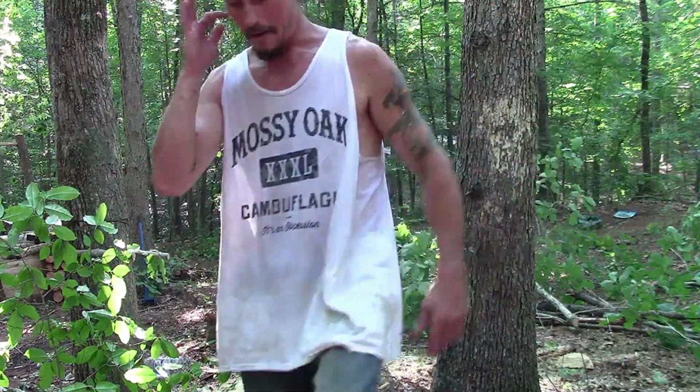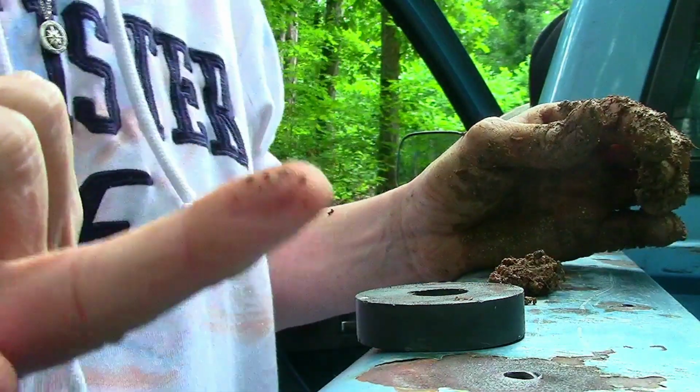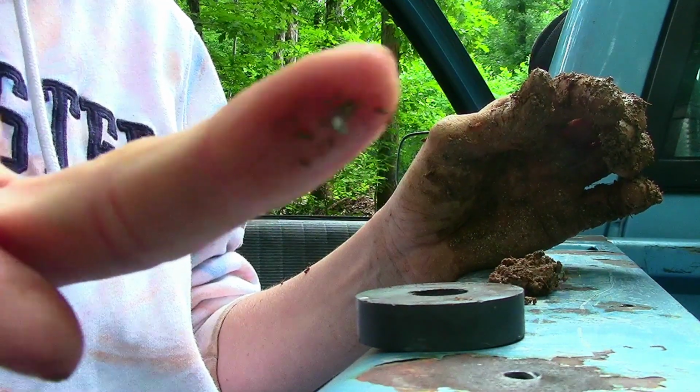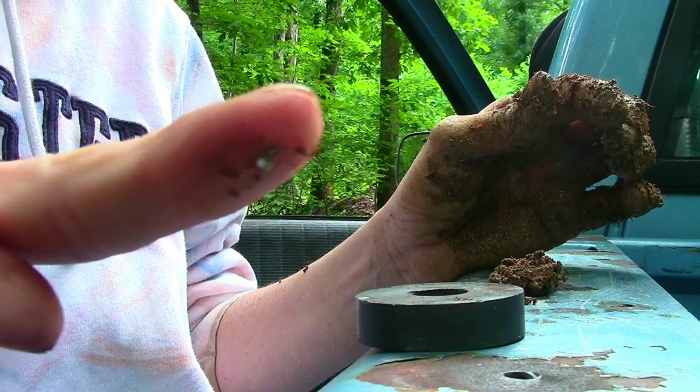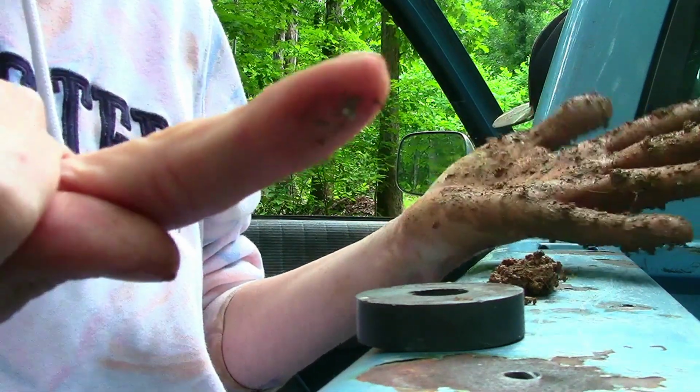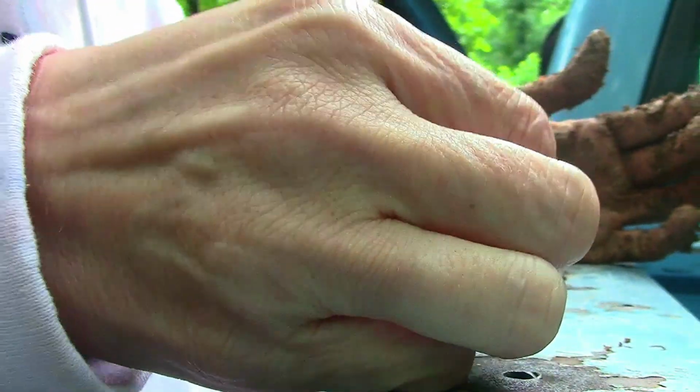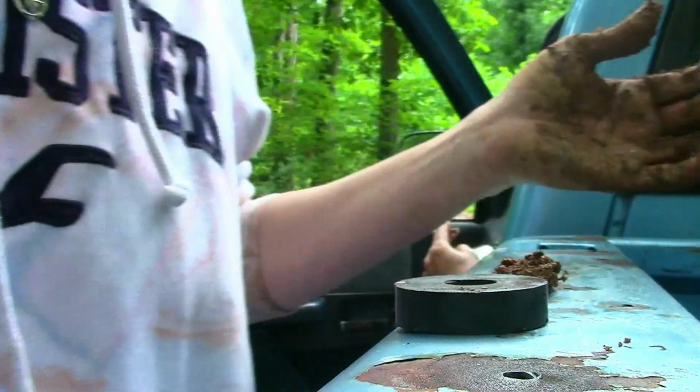All right. Can you see it on my finger? Yeah, I think you can see it. Okay, so we're going to see if this sticks to the magnet. Okay. So, the little piece of gold is right there. Okay, you can see it.